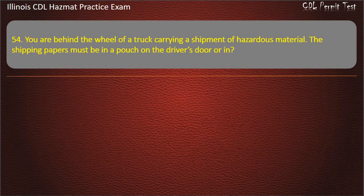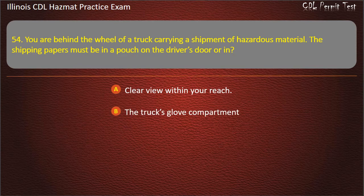Question 54. You are behind the wheel of a truck carrying a shipment of hazardous material. The shipping papers must be in a pouch on the driver's door or in clear view within your reach, the truck's glove compartment, a box under the driver's seat. Answer. Clear view within your reach.